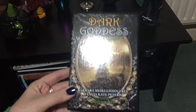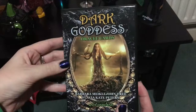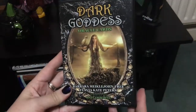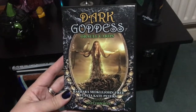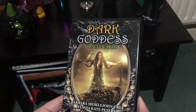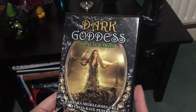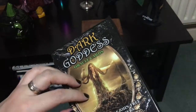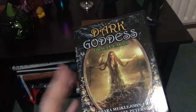Okay, and as you may have seen before, these are my most recent Oracle cards, the Dark Goddess cards. I haven't done any readings with them yet. I literally just opened them today and posted the video, well, a couple of days ago by now. But yeah, I really love the artwork in this. Well, most of the artwork. There's a couple that I don't like, but yeah. I'll let you know how I get on with those.